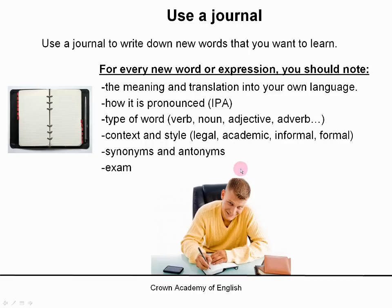Synonyms and antonyms, and very important, example sentences. And these are sentences that you write. Okay, you write them. You think of them and you write them. That makes you active. That forces you to think and to concentrate. Okay, so you make up the sentences, different sentences with the same word.